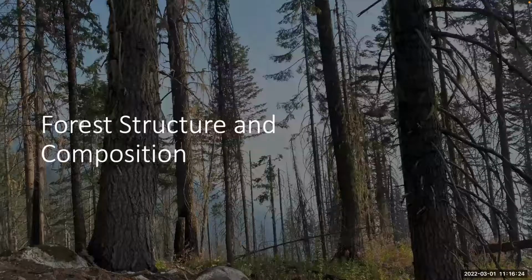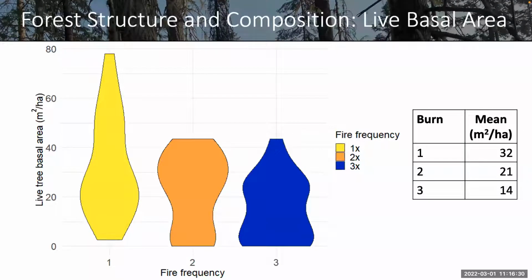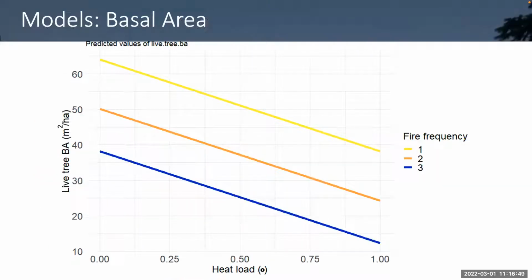So now I'm going to dig into some of our results that we have for forest structure. And this is live tree basal area. You can see that live tree basal area is a lot higher in that one-time burn, and then it steps down with fire frequency. So more fire frequency, less basal area. And this is the predictive plots, and you can see that this matches that higher in the once burned, then less high in the second burn and lowest in the third.